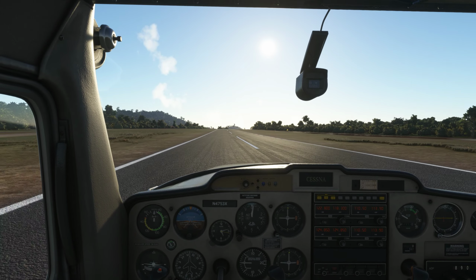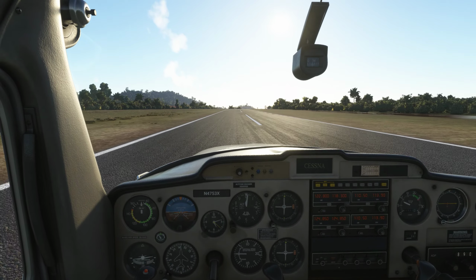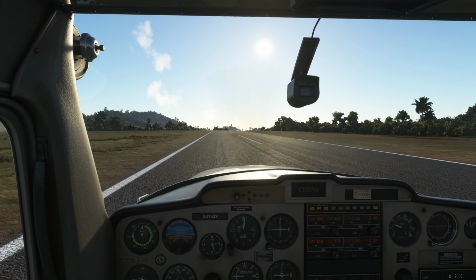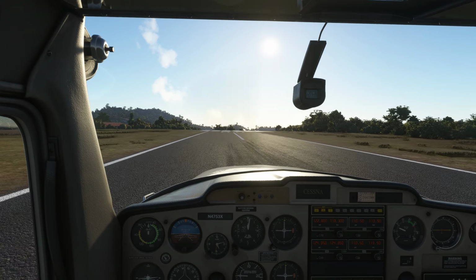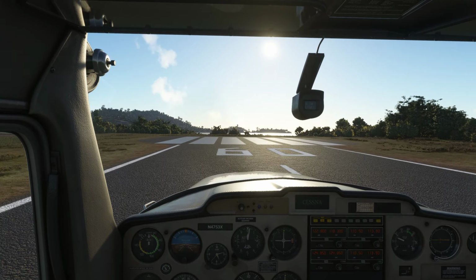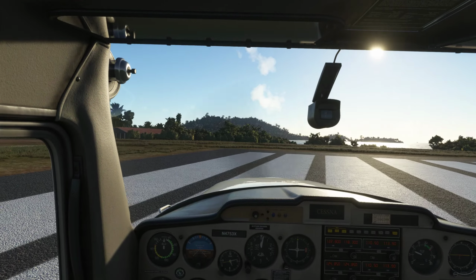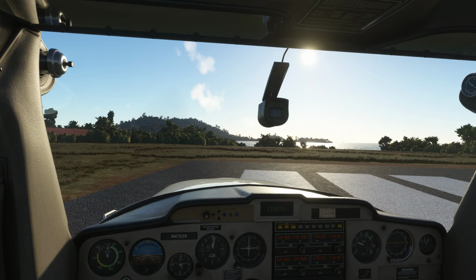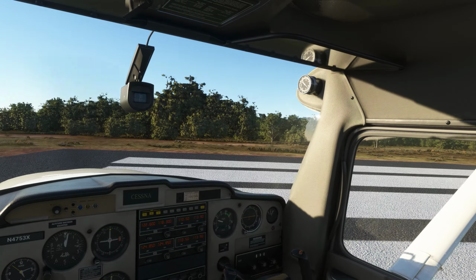Pull the power back here. And I've got my landing light on because I want to be visible on the runway. I should be on the center line of the runway. I am not because I am executing this back taxi pretty poorly and too quickly. So we just want to make sure that we don't see any traffic coming in. I don't see anything. There's nothing on the iPad.